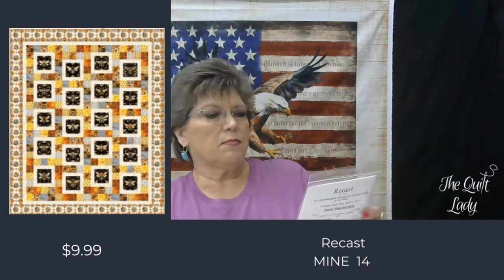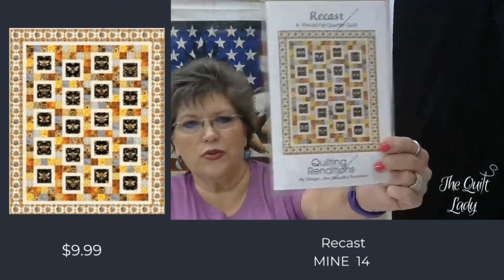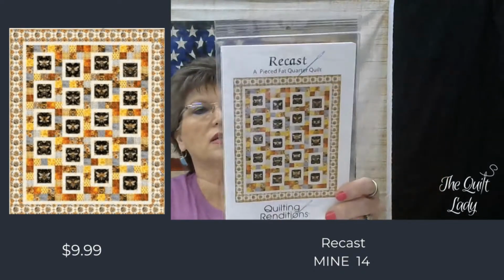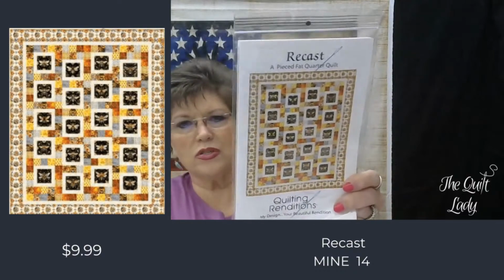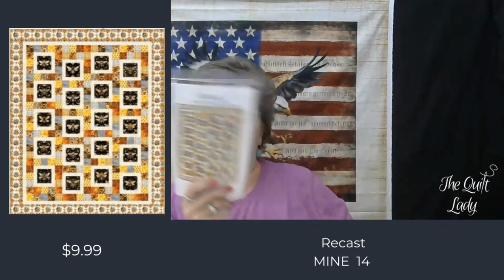Okay. Then we have, is it the panel or pattern? It's a pattern. Okay. This one is called Recast. It's a pieced fat quarter quilt. So you can see this has a panel in it, plus the fat quarters that are in here. It's $9.99. Well, that's a good price for a pattern. Yeah, patterns are coming in higher than that. So $9.99, and it's mine 14. That's really cute.